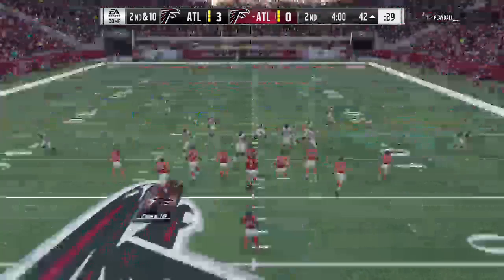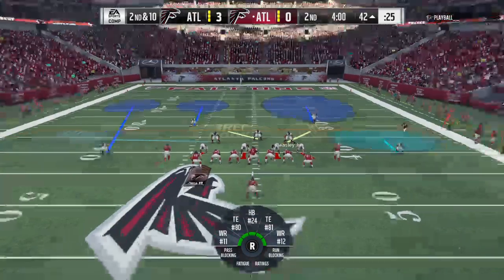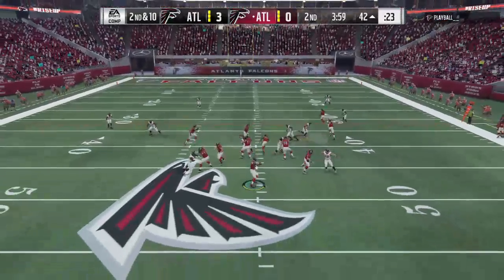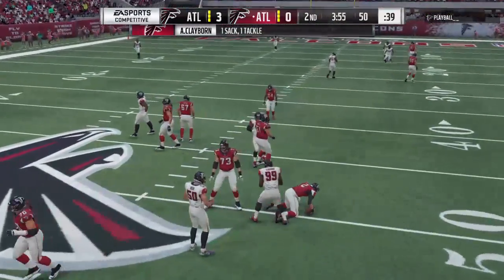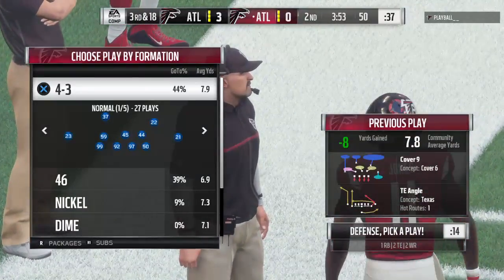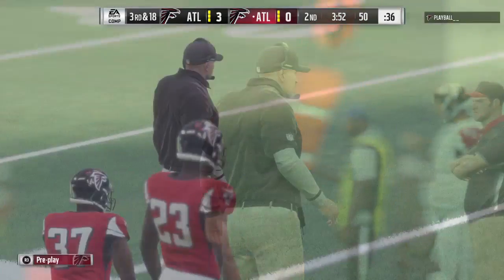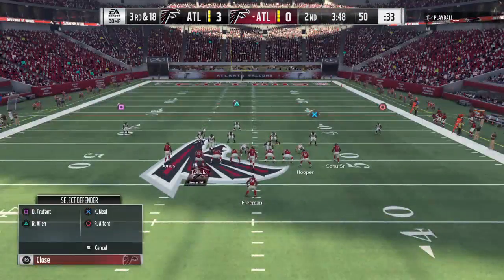Looks like the defense in press coverage here. Looking to throw on 2nd down. Ryan, pressure brought in, and the Falcons get there for the sack. Adrian Claiborne in there to drop him, and it'll be a loss of about 8. So the sack pushes him back, and now 3rd and long for Ryan and the Falcons.